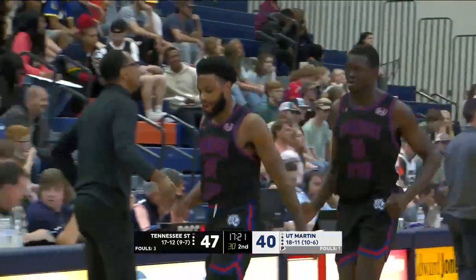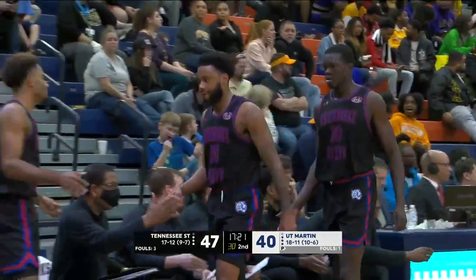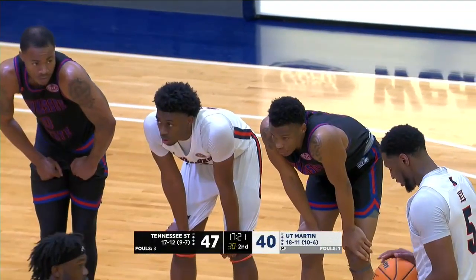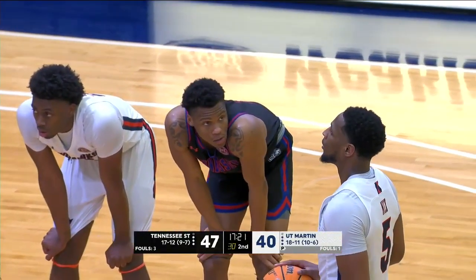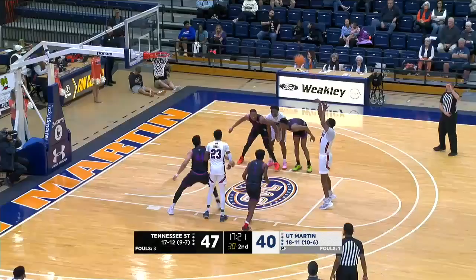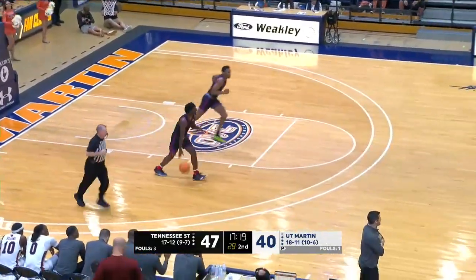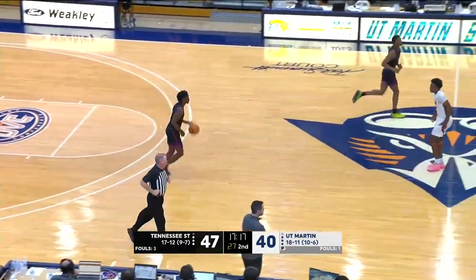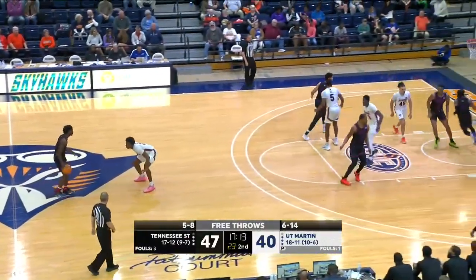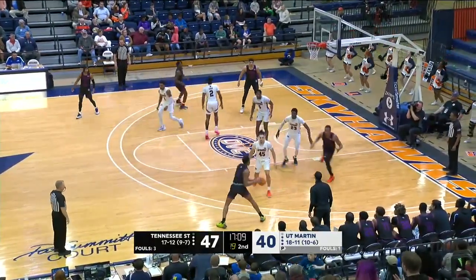David Acosta back in for Tennessee State. He gave them some really key minutes off the bench in the first half. Provided some rebounding and defense inside. 7-point advantage for Tennessee State, and will stay at 7 as Nix unable to hit either free throw. Marcus Fitzgerald walking it up for Tennessee State.